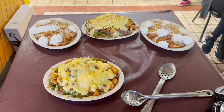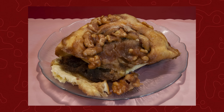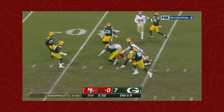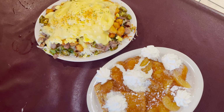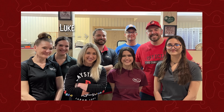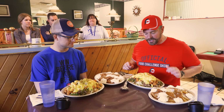Now, Mom's Kitchen has been around since 1998. They've got a whole bunch of bakery items here. It all looked amazing. The original owner was a massive Green Bay Packers fan, so that's where the name for this came from. Big thank you to our friend Luke, who owns Mom's Kitchen now, for having us in to help kick off and, of course, try this challenge.